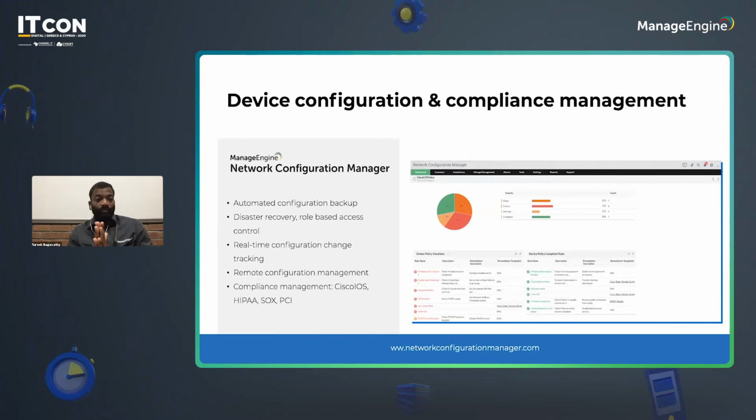And next we have Network Configuration Manager, which helps you monitor device configurations, take regular backups, and handle compliance and change management. This helps you reduce configuration errors by detecting real-time changes happening in your network. Not only that, it helps you roll back to the previous configuration.